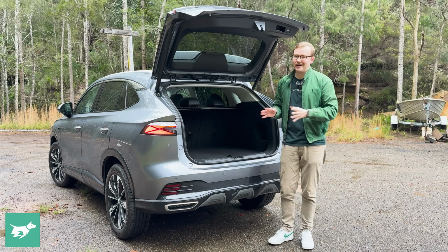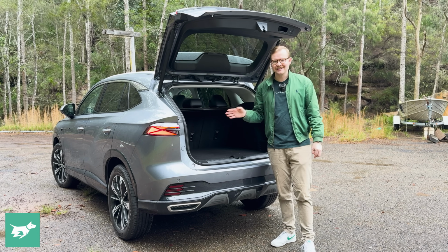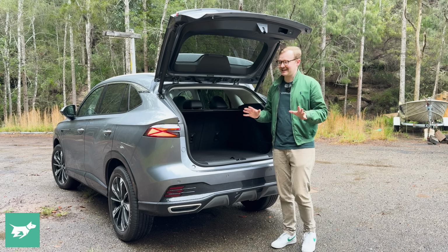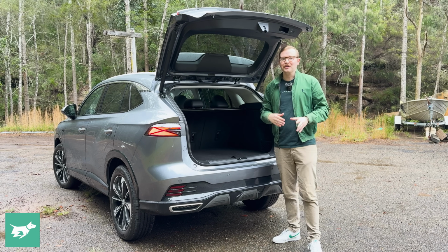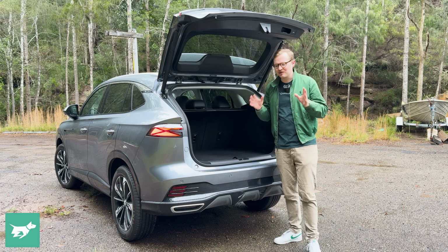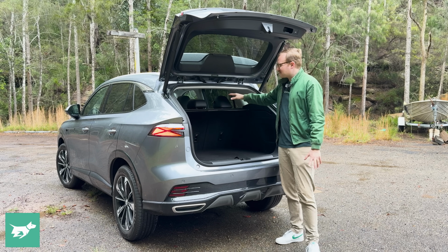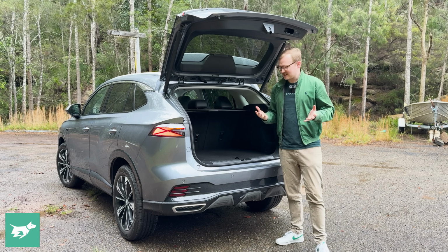However, that cargo blind is one of the hardest that I've ever seen to reinstall once you've taken it out. So if this was my car, it'd be staying in. That of course makes it a little bit annoying to load bikes and stuff because your cargo blind is a real nasty thing in order to reinstall. But you do have 60/40 flat folding rear seats, which is good.